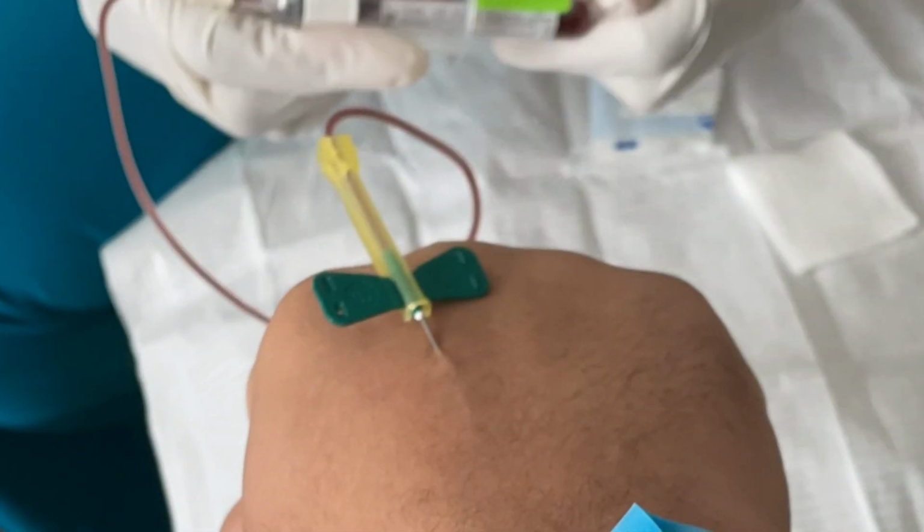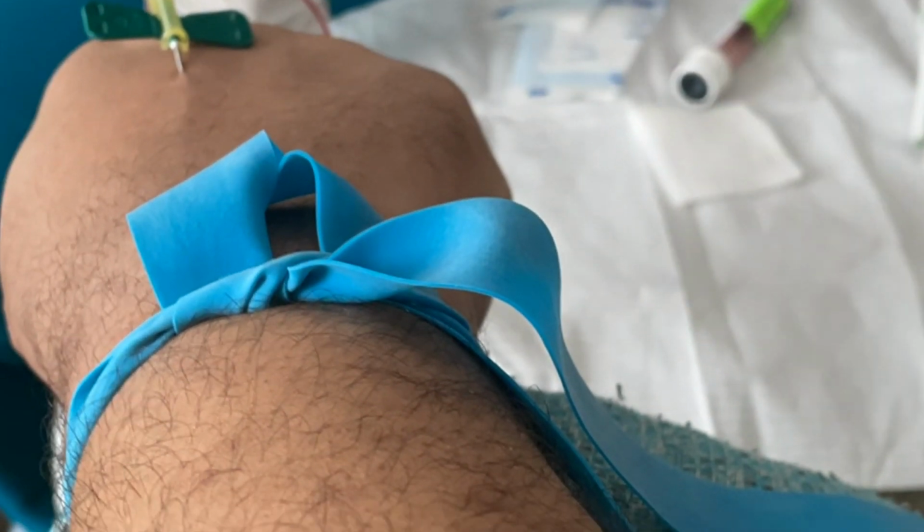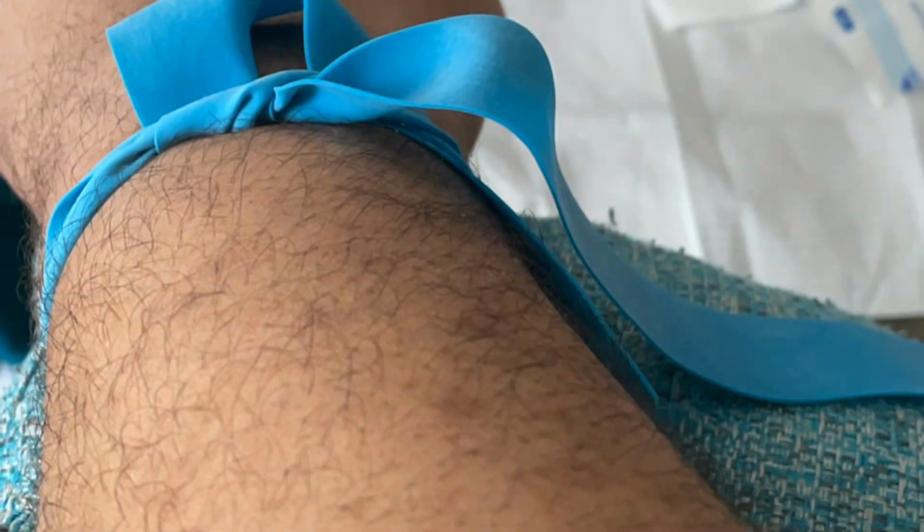And then they still had to come to my home to take blood samples and semen samples, which, well, semen samples at your home can be fun.